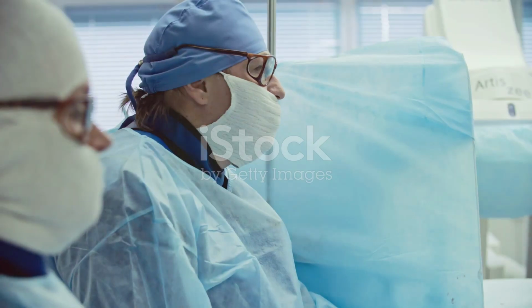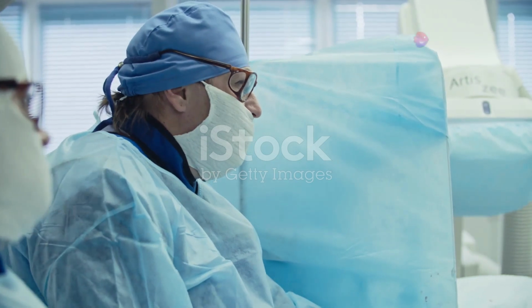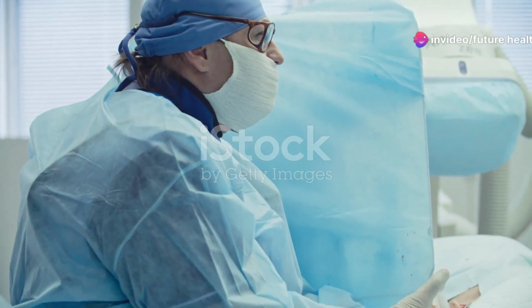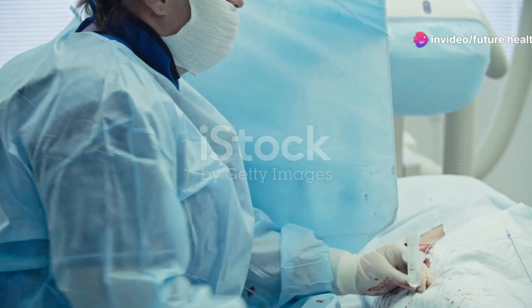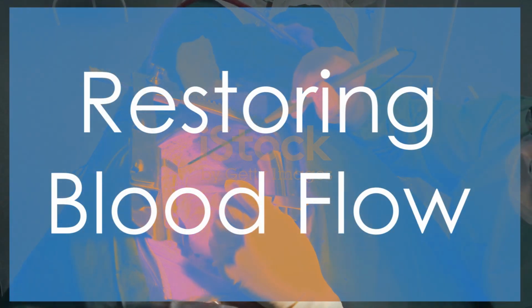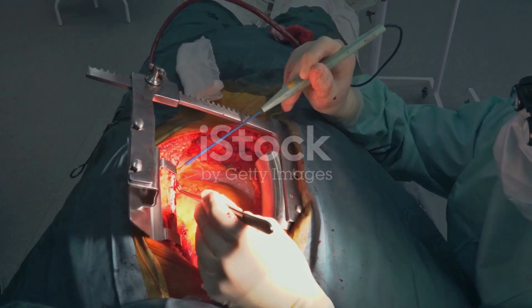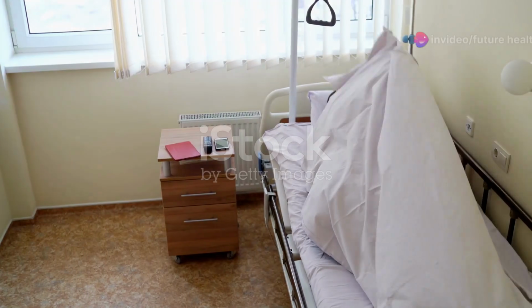The harvested vessel is then grafted onto the blocked coronary artery. One end of the graft is attached above the blockage, and the other end is attached below it, creating a new pathway for blood to flow. With the graft in place, blood can now bypass the blocked area, restoring normal flow to the heart muscle.